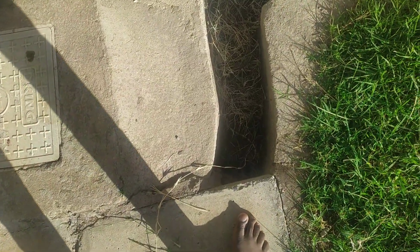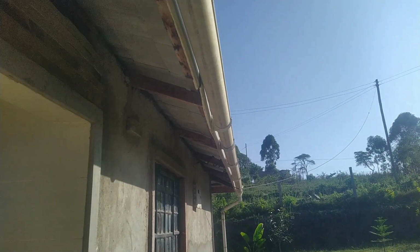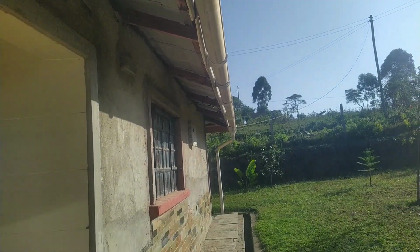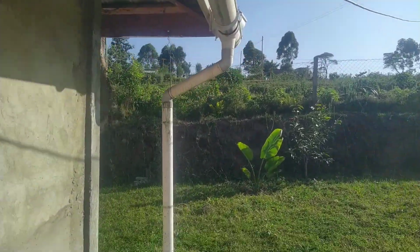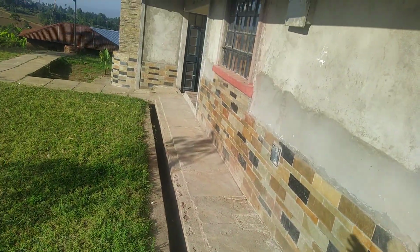You can see we have a small path, a runway for water that is coming all the way from the other end, you see, to this other end. So when it rains, and maybe water is not flowing very well on this water trench, it will just get itself. As you can see, this is a water trap. It's being done at this fascia board. Then the water will be coming from that end, dropping to this other side, coming to that end. Yes, going to that end, you see.